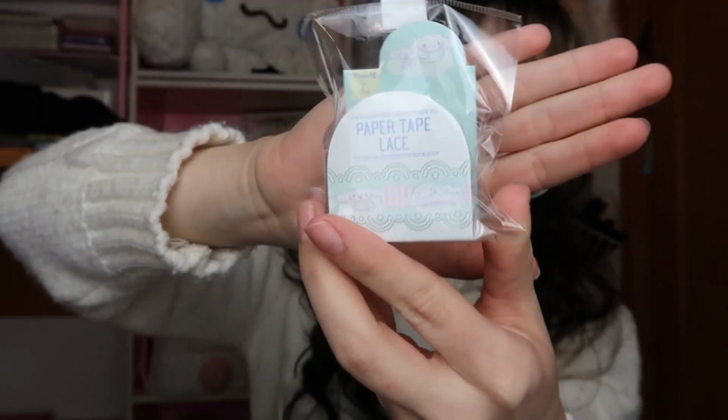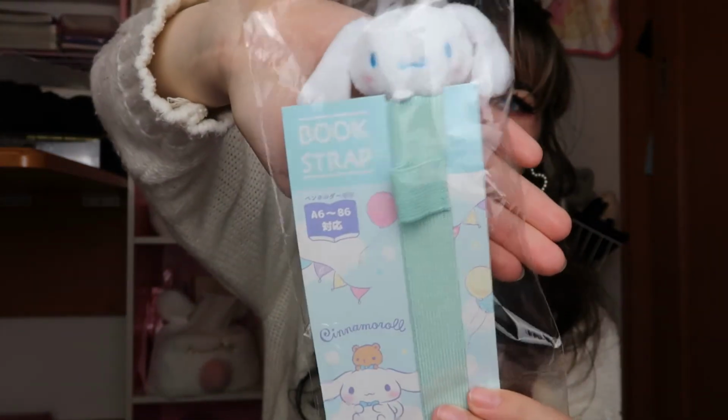Because I love planning, I got some washi tape. It's Cinnamon Roll washi tape, it looks really pretty. And some Cinnamon Roll stickers. And actually my planner doesn't close, so there's nothing to hold it together. So I got this book band to hold it all together. And yay!